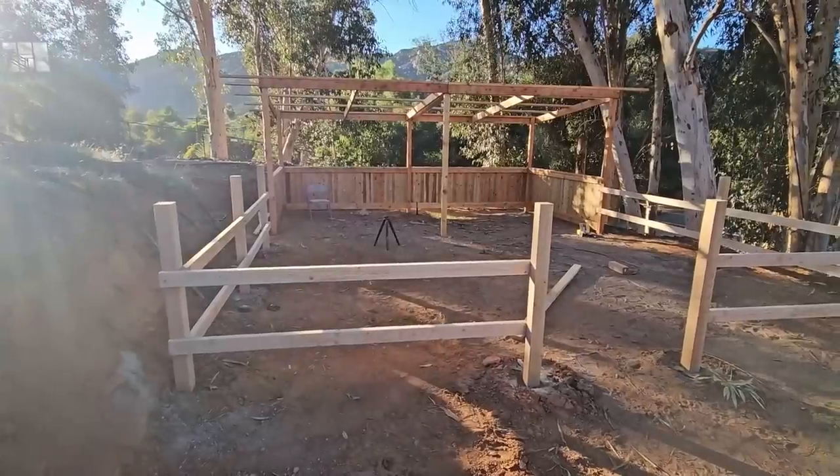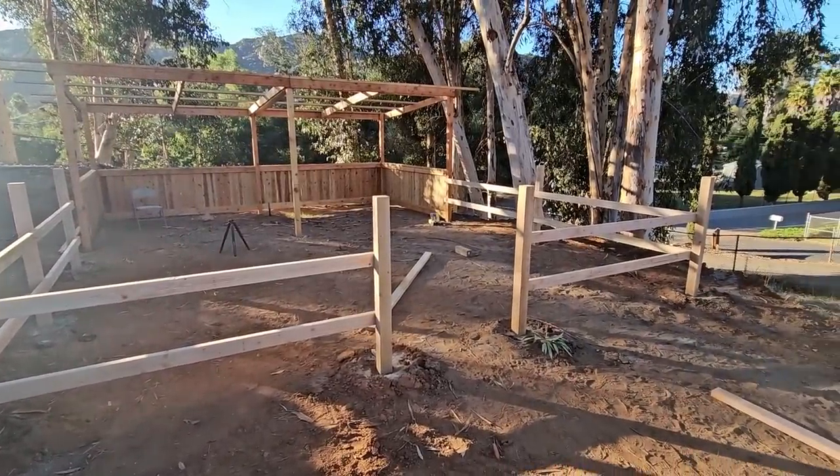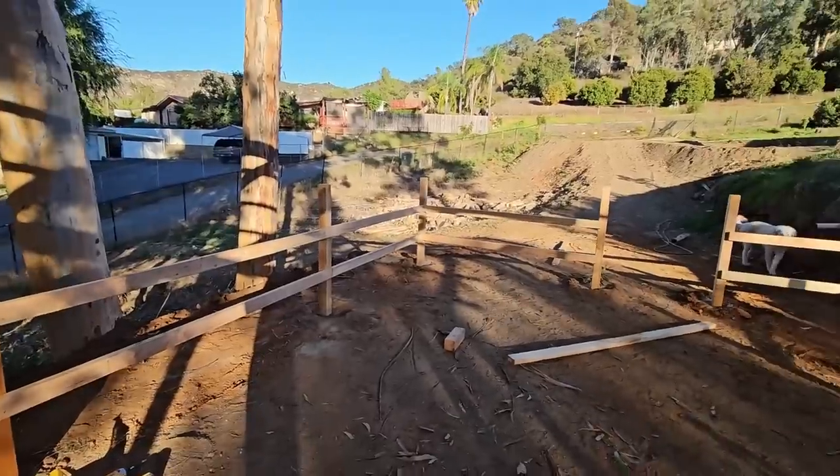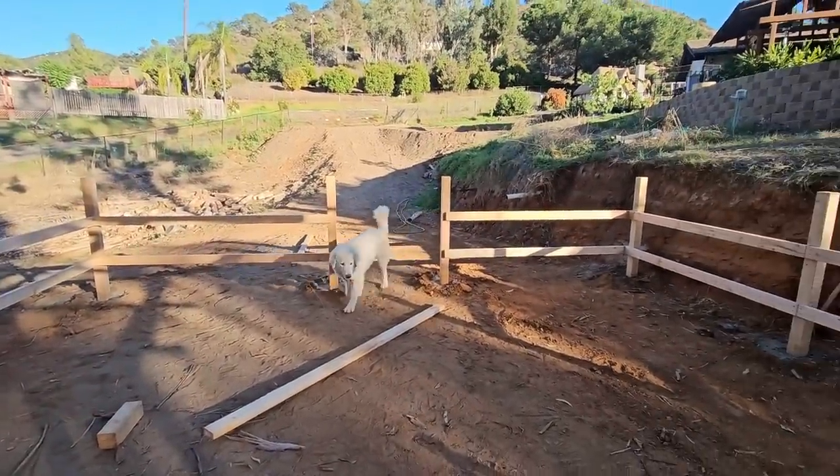Okay, that was so easy. I mean, so easy and quick, I didn't even film it. Take a look. So yeah, I do believe we're going to have to put a third rung right at the top because it just doesn't look tall enough. I mean, look, Bella's right that height.